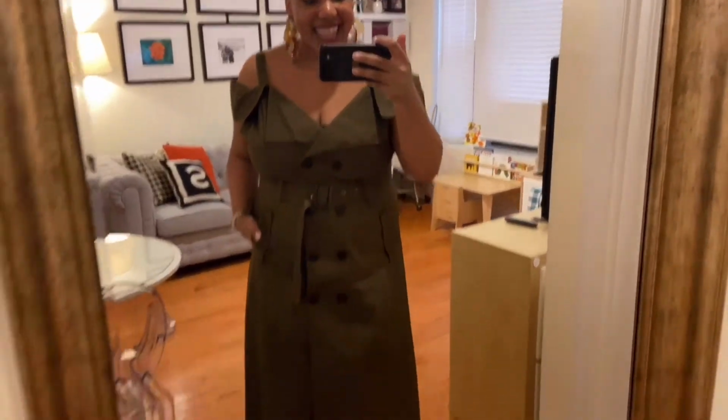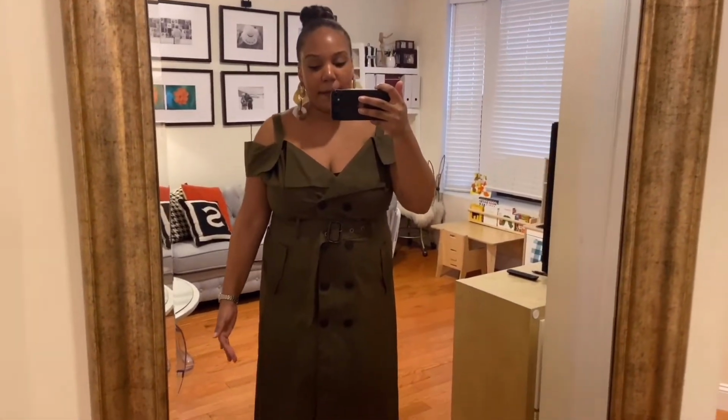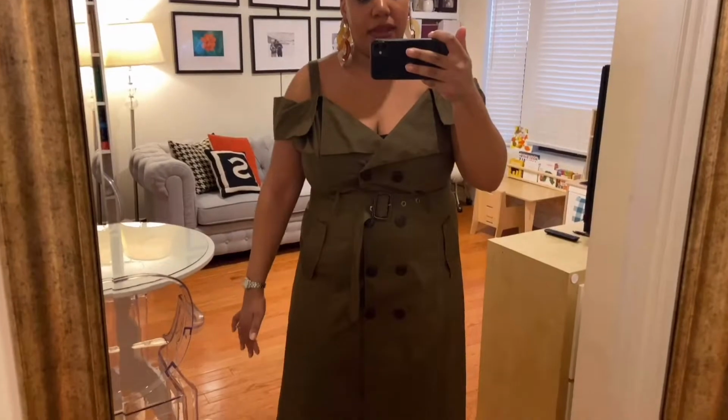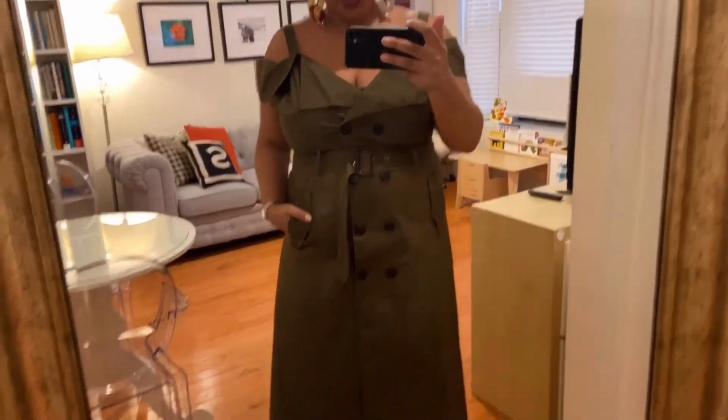I love the length. I'm 5'7", so you can see where it hits on me. So if you're shorter, you might want to take it to a tailor and have them hem it, maybe chop off a couple of inches so it would look cute. I think this would look cute as a short dress too. Yeah, I like this one. This one is definitely a winner.